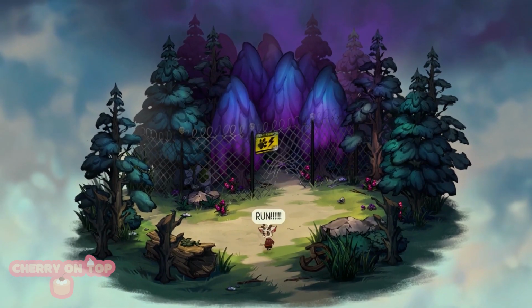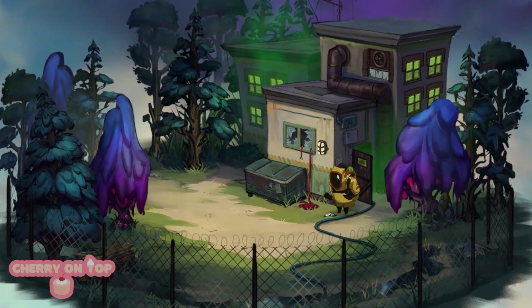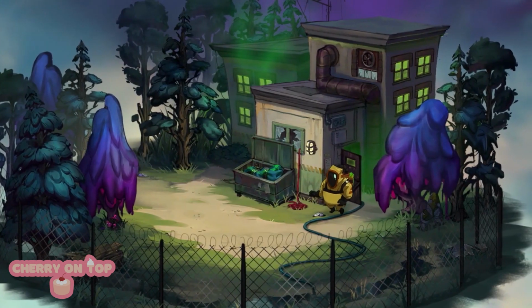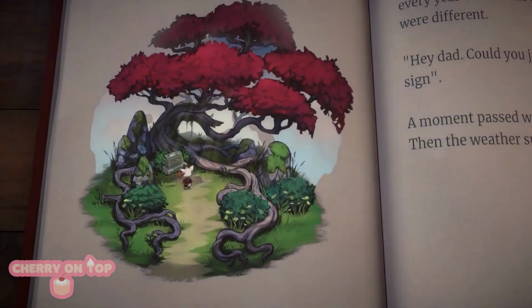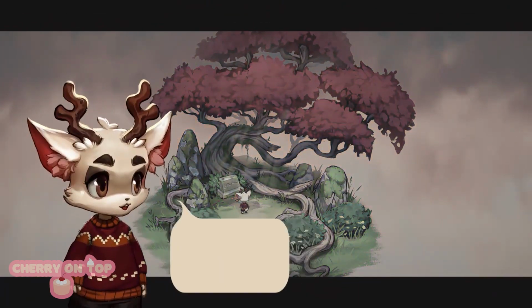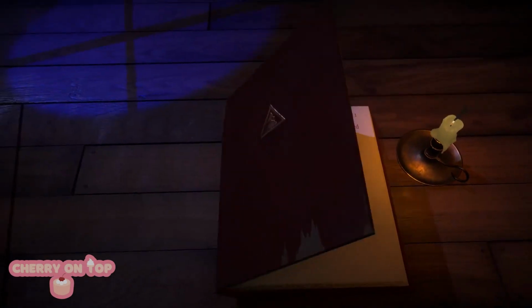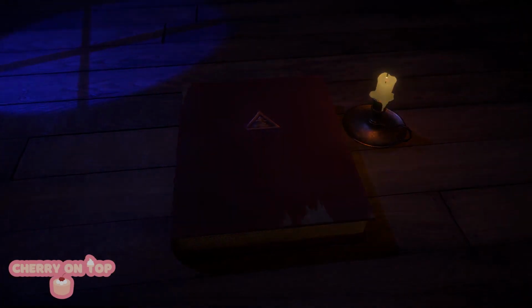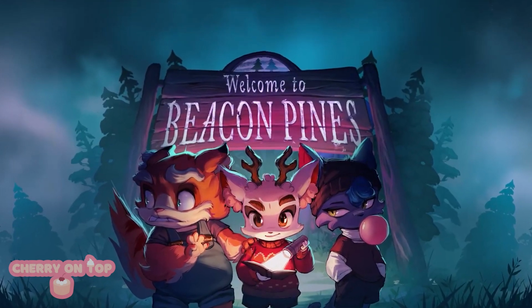Exploring one set of events can unlock new charms to use on another branch of the story, encouraging you to jump back and forth between entirely different versions and timelines to unravel the mysteries found at the heart of Beacon Pines. Beacon Pines is available on PC via Steam, Xbox, and the Nintendo Switch. Although the game isn't readily available in its physical form, they did print a limited run of it on Nintendo Switch, so you might be able to spot it out in the wild.